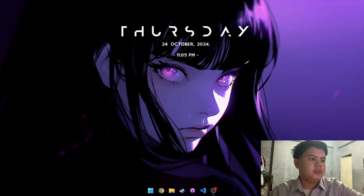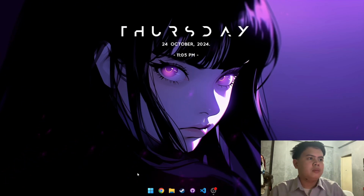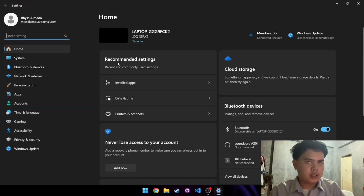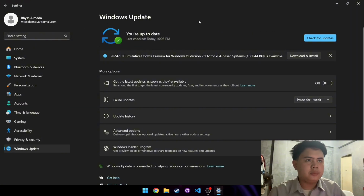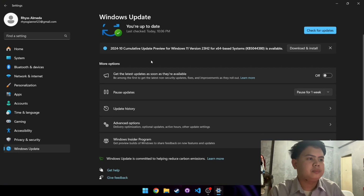And for step 4, update operating system and drivers. You can search Settings and check for updates. Windows Update says you're up to date. Keeping your OS and drivers up to date is essential for peak performance. So don't skip those updates. They're like giving your laptop a little tune-up.